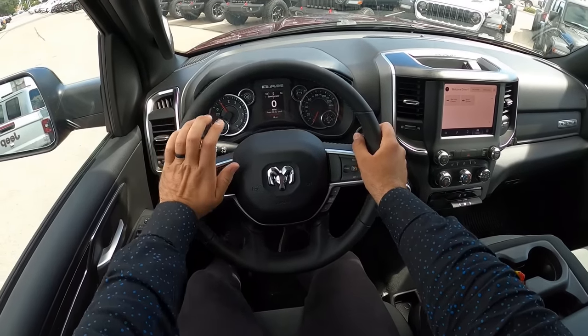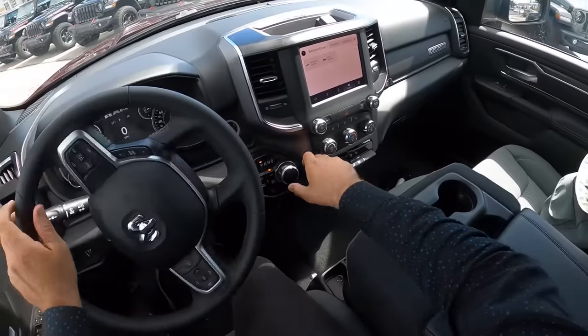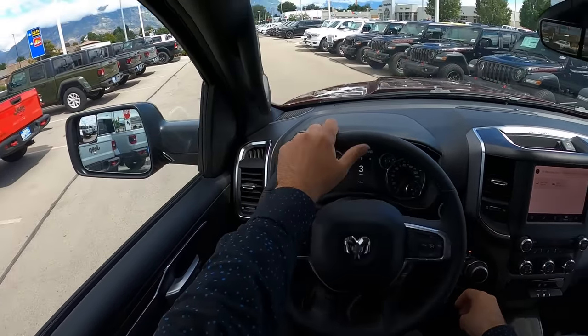Well, let's talk about visibility here with the Bighorn. Here's your visibility of the hood, both the mirrors, throughout the rest of the rear. And let us set off in the Ram Bighorn.